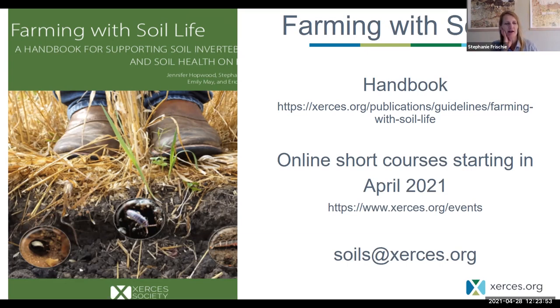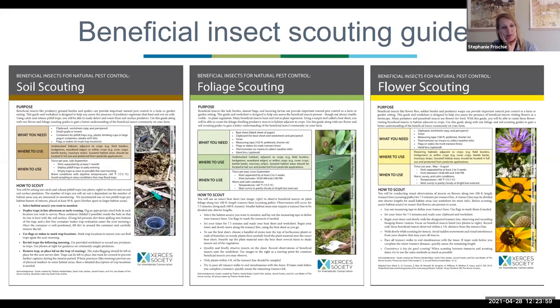We looked at our soil scouting guide that can help you do some pitfall trapping and interpret the results of that. And I also just wanted to let you know, we have companion guides that are also about foliage scouting and flower scouting.